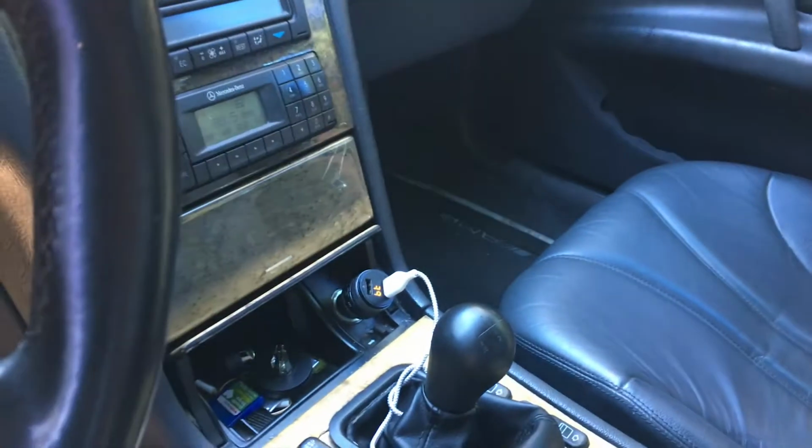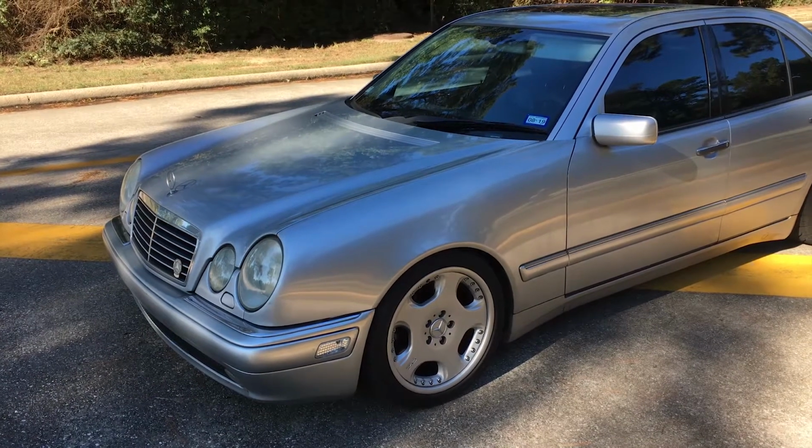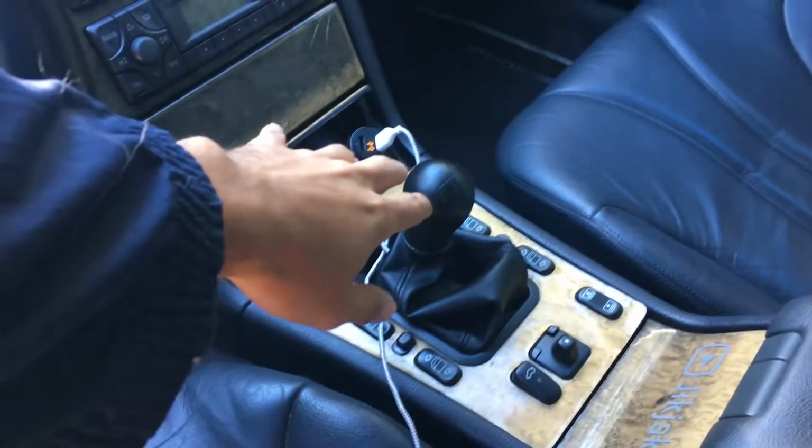Let's see, on the inside, I haven't really added much. Let me switch around. Nothing has really changed in here apart from that I got this thing. It's like a Bluetooth FM transmitter. I really didn't want to change the radio out, so there's that. Apart from that, it's pretty much stock in here. He didn't really take too many pictures in here. I mean, just of the shift knob and whatnot.